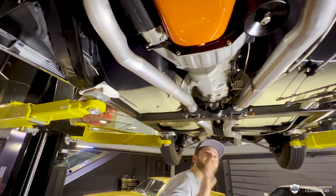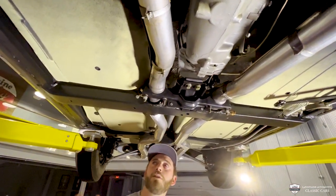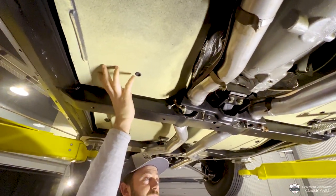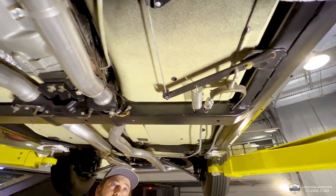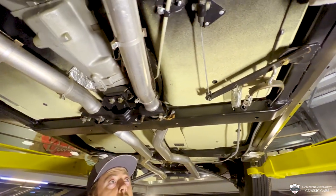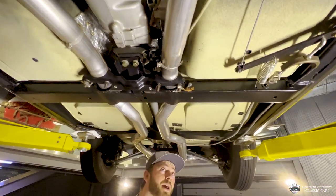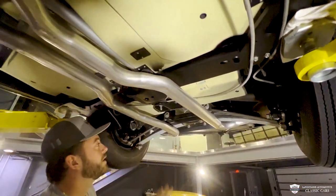Transmission nice and clean. Bell housing looks great. One thing you see every once in a while, cars this age, especially ones with fiberglass floor pans, there's some wear, whether they're soggy or cracked. These ones look mint. We keep coming back. Exhaust comes through the center of the frame very nicely and continues out back.